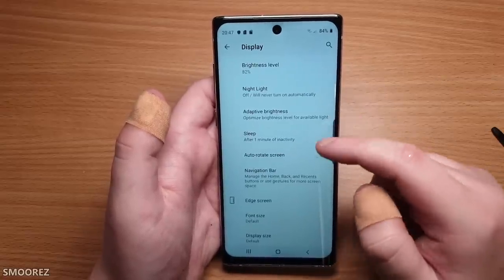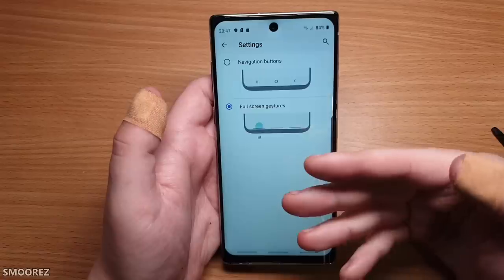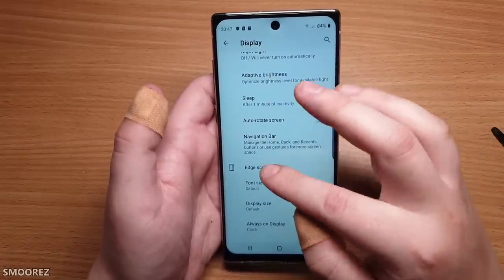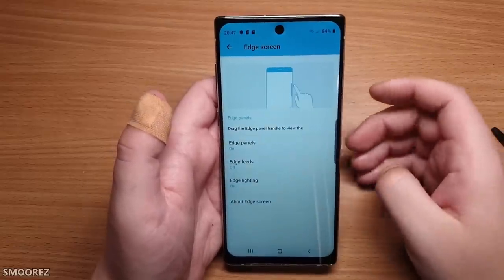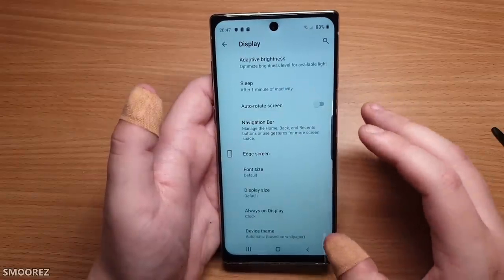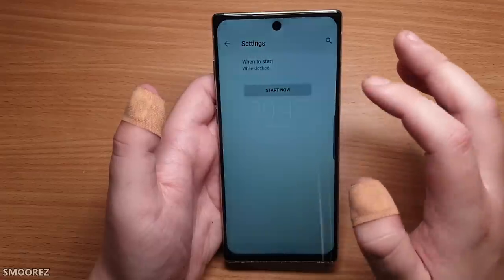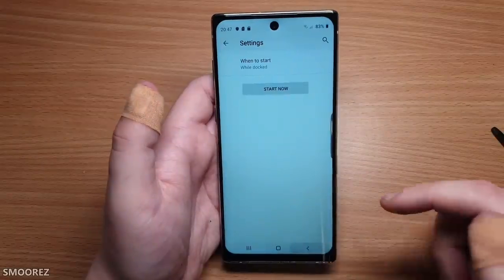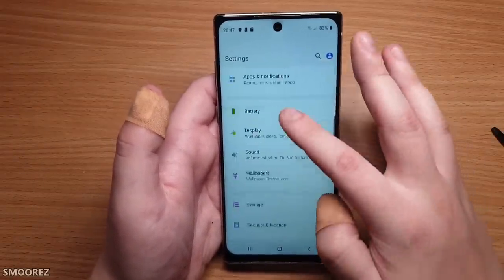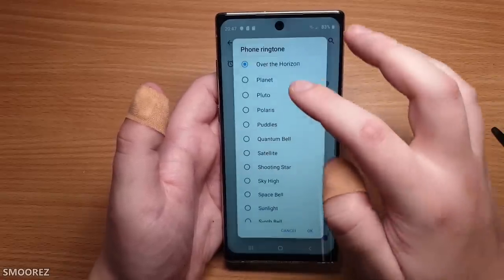Display, brightness level. Navigation bar, we can change this here. You can actually use the full screen gestures like the S10 and Note 10 as well, which is quite interesting. But I'm used to the usual navigation buttons. Edge screen as well, we can configure that, which, as I said, really does look like I'm actually using the Samsung One UI at the moment. Everything here looks really good. The always on display, let's see what that looks like. Yeah, looks fair. We've got to try the fingerprint. Forgot. All right. Sound. Do we have, oh, Over the Horizon. Is this the actual Over the Horizon?